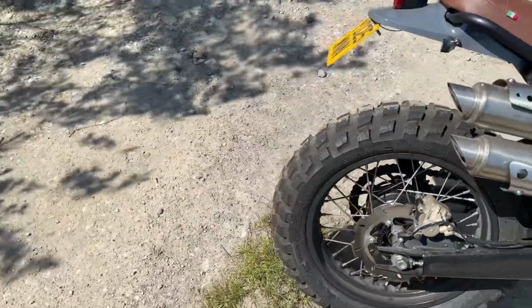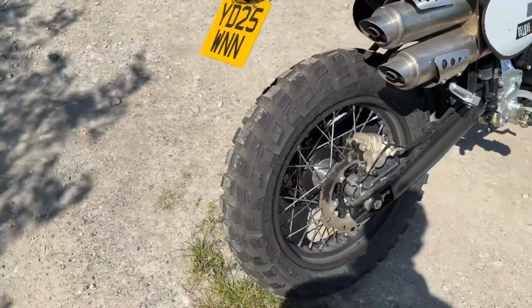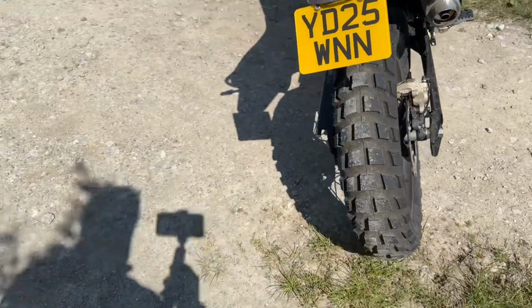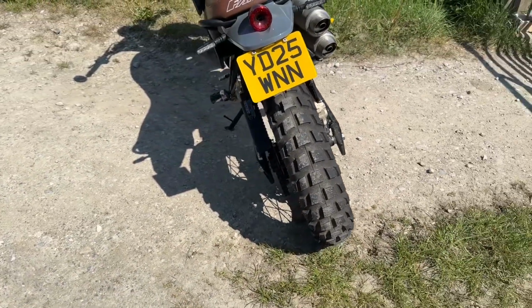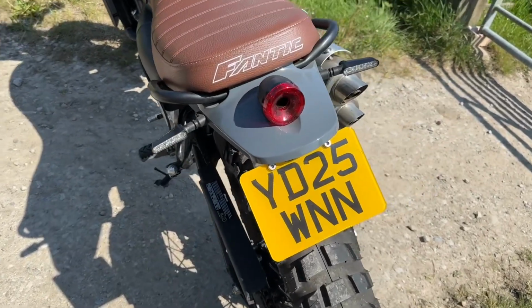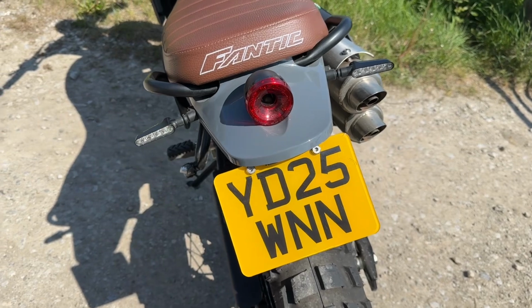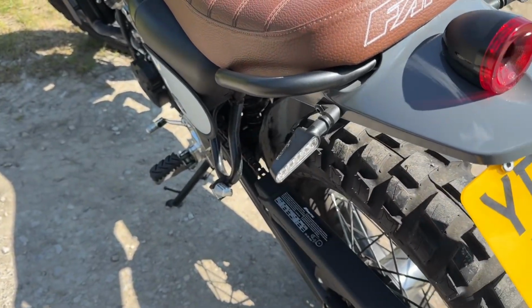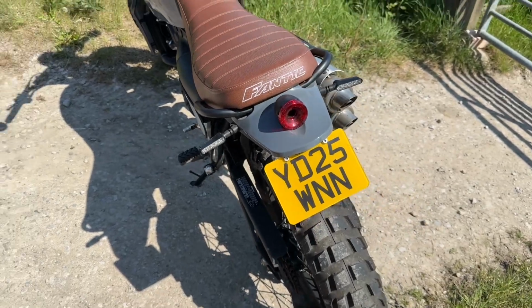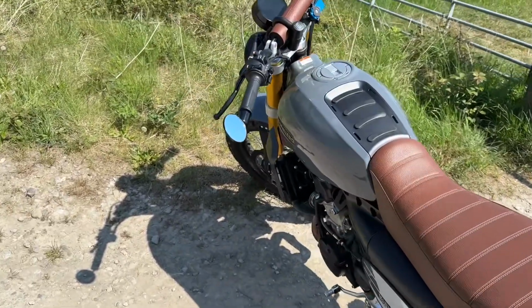Made a few modifications to this myself, so I've got Anarchy Wild tyres on it, which just gives it a bit more of a Scrambler look, which is what I wanted when I bought this bike. Obviously, tail tidy, which meant moving the indicators back slightly as well, so that's something I did myself. Drilled a few holes in there, which was a bit sketchy, but worked out in the end. Bar end mirrors.